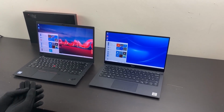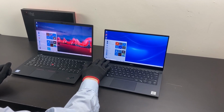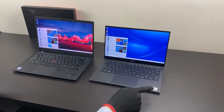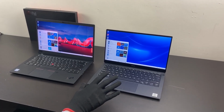So here's the X1 Carbon 7, really high-end spec with a 4K display. That's also the 4K XPS 13 with the touchscreen. Oh no, it doesn't work through my gloves. It's both 2019 models, very high-end. This is the 10th gen and that's the Whiskey Lake 8th gen. Very slightly newer processor. This is a 4-core still, it's not the 6-core model.